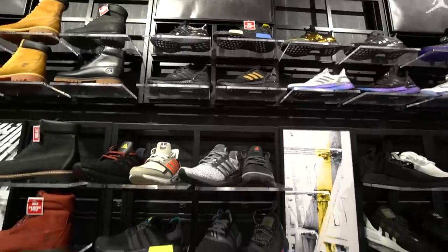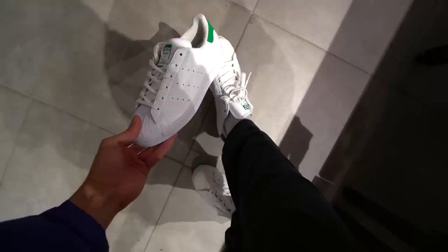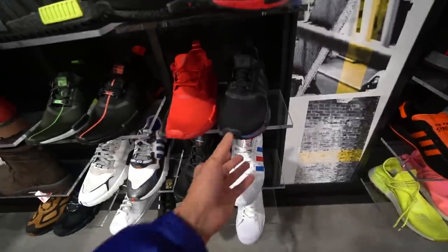Quick look at the Boost section. We have the Ultra Boost, a few NMDs. These right here are what I'm wearing right now. The Superstar, the Super Stands, that's what they're called. So yeah, we got the Super Stands. We got some other NMDs right here. These are pretty crazy.